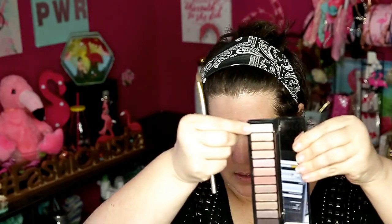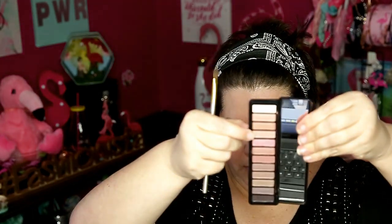So, and this takes a little while, probably because I put too much on. Yeah, you just need a little dab of that. There's a couple mattes in here. This one is matte. This pinky tone is matte. And this darker pink is matte. It doesn't tell you the colors, but the rest are like shimmers. It's alright. I ain't mad at it.